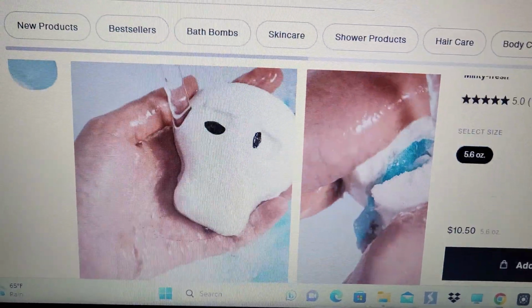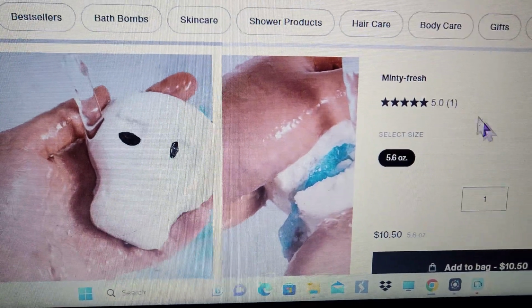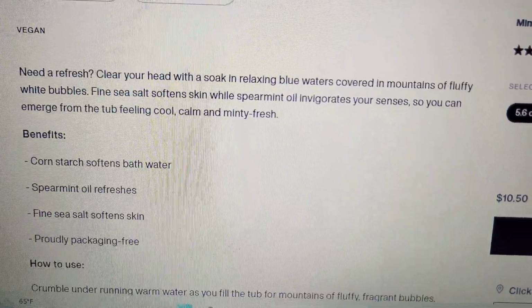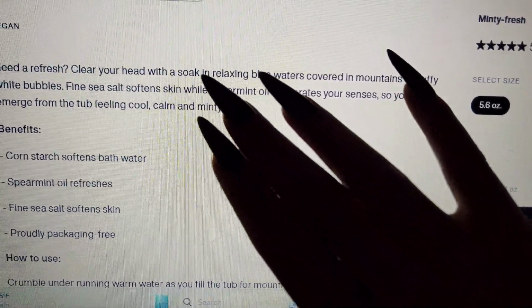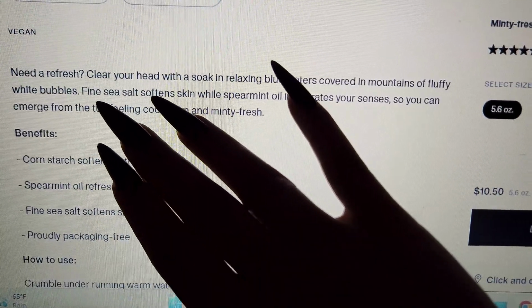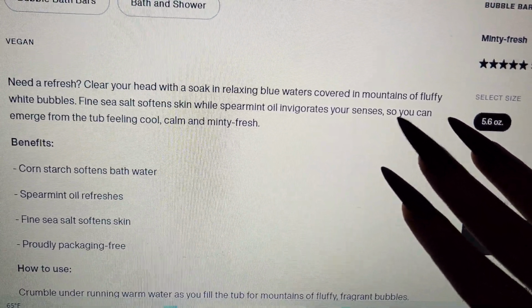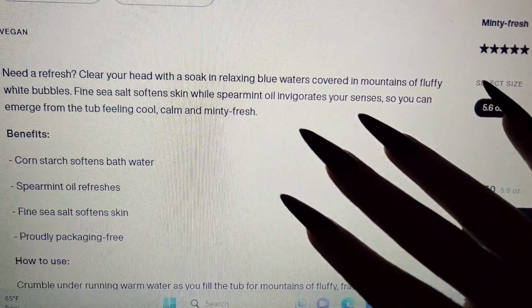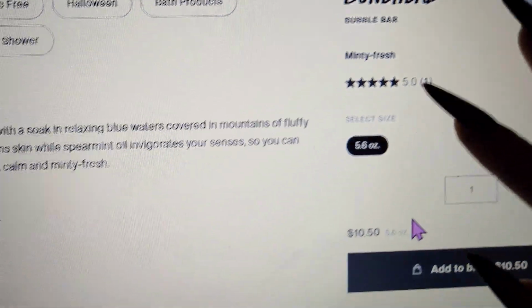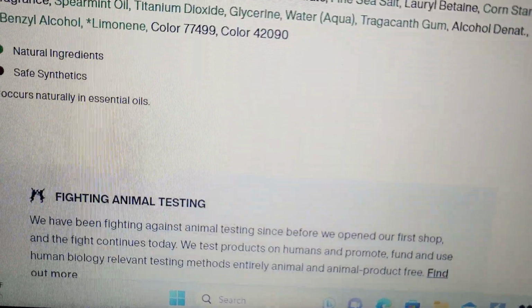Alright, looks like it's got some blue stuff inside that comes out when you crack it open. That's pretty cool. Minty fresh. Need a refresh? Clear your head with a soak in relaxing blue waters covered in mountains of fluffy white bubbles. Fine sea salt softens skin while spearmint oil invigorates your senses, so you can emerge from the tub feeling cool, calm, minty, fresh. There it is. Mint, salt.